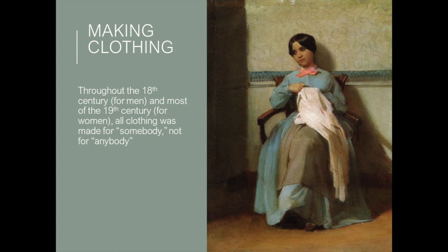So throughout the 18th century, for men, and most of the 19th century, all clothing was made for somebody, not anybody, which is to say all your clothes are basically custom made to your body. And this was one of the challenges and fun things about mounting an exhibit of historic clothing: we had all these dresses, and each dress was a perfect silhouette of the woman who used to wear them. So we had a very limited budget.